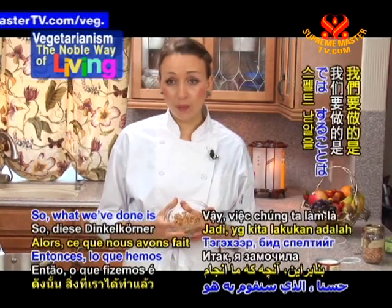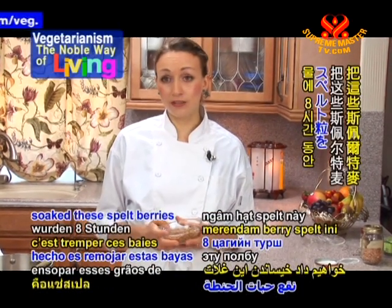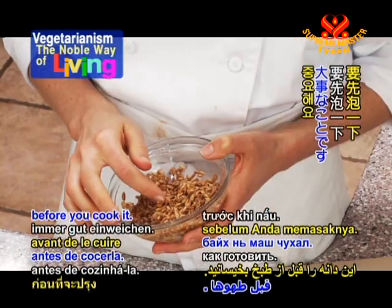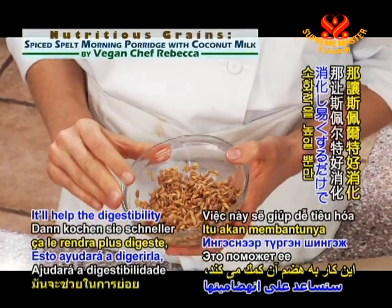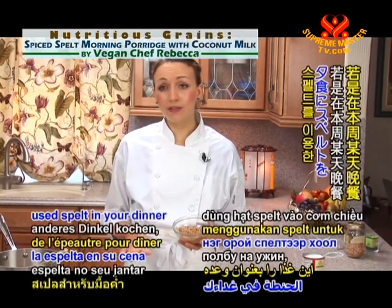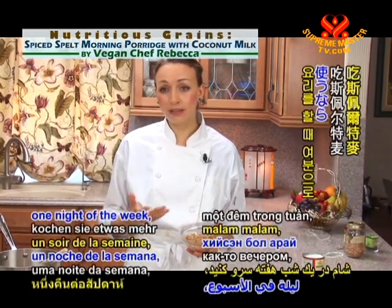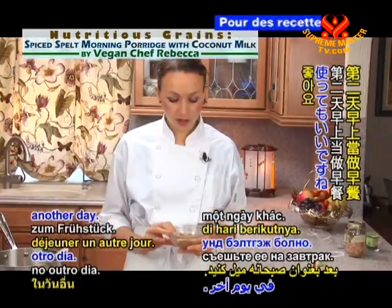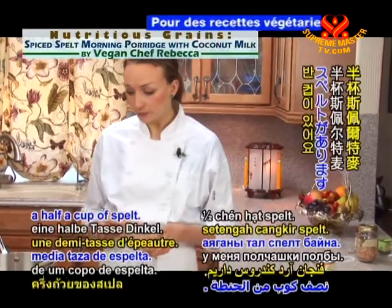So what we've done is soak these spelt berries for 8 hours. It's important that you soak spelt before you cook it. It'll help the digestibility of it, but it also helps it to cook faster. Or if you've maybe used spelt in your dinner one night of the week, cook some extra and use it for breakfast another day. So here we've got a half a cup of spelt.